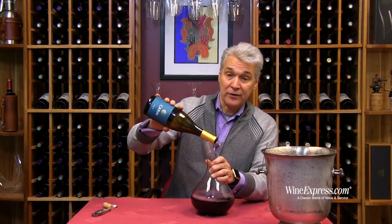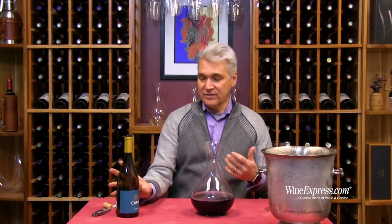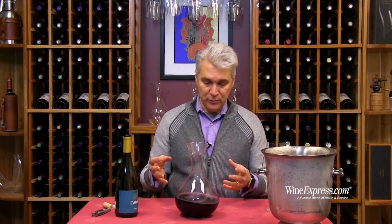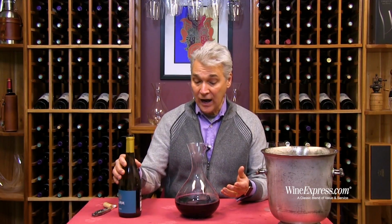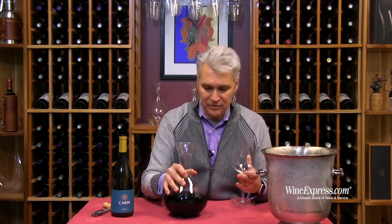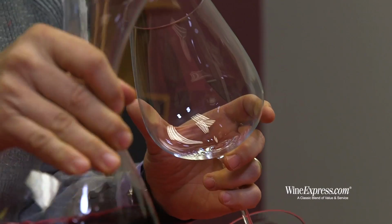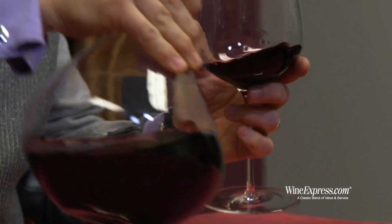So they have a very modern facility where they handle these grapes very carefully and really bring out the essence of these Portuguese grapes. You've got Touriga Nacional in this blend, about 50%. You've got Touriga Franca, 25%. The Tinta Roriz, which is the Tempranillo. And then Tinta Francisca, I think, is the last grape blended in here.